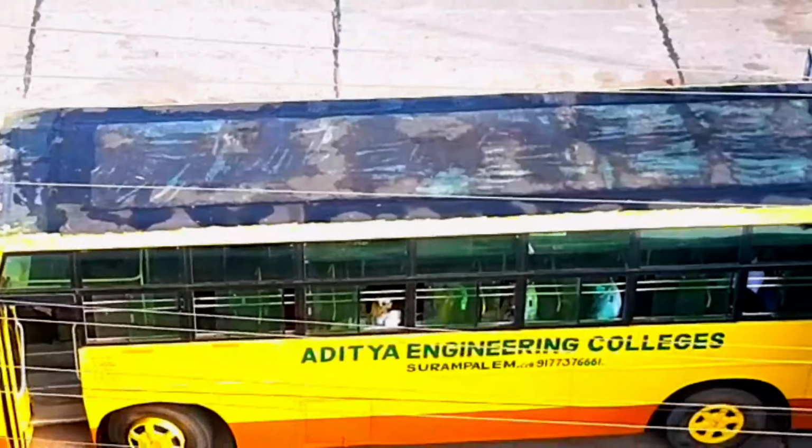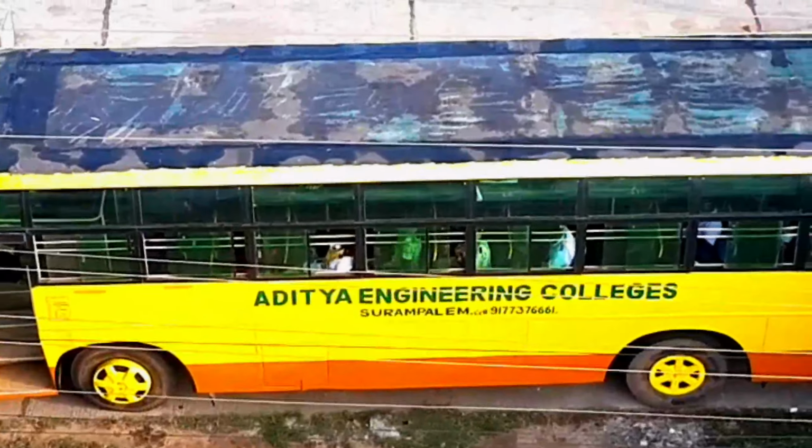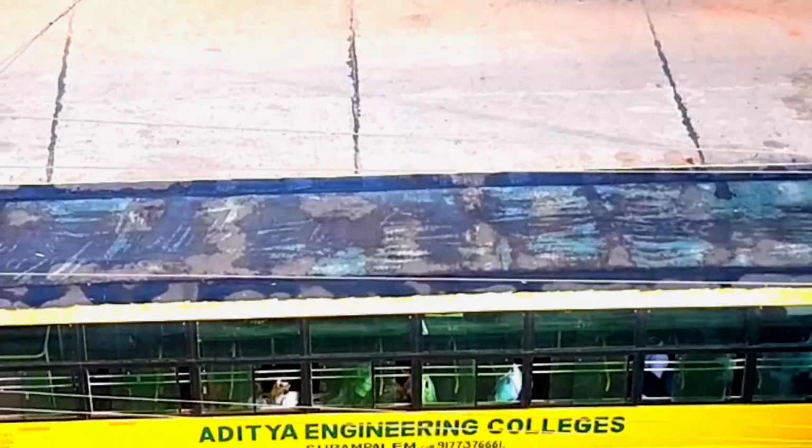As you can see, our bus is there. The bus has arrived already. The bus for Aditya College of Engineering. As you can see, that is our bus. So guys, we will show you everything today.